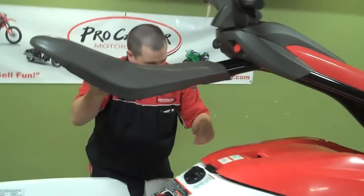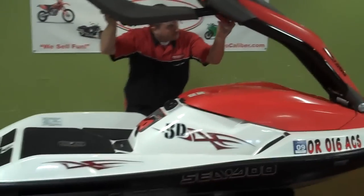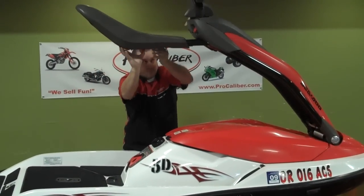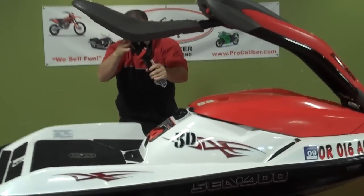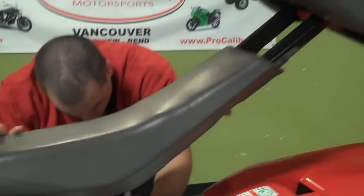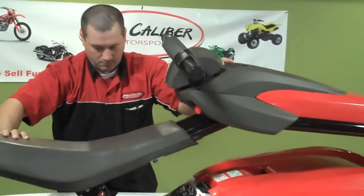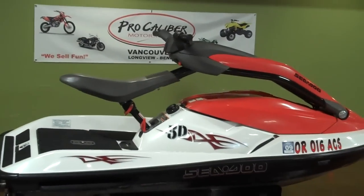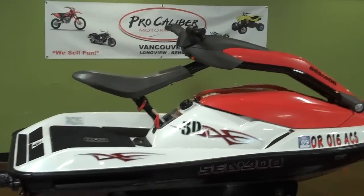Also with more of a jet bike mode with a very unique fold-out seat. Then a little bit of suspension to it. Not very many watercraft like that around.